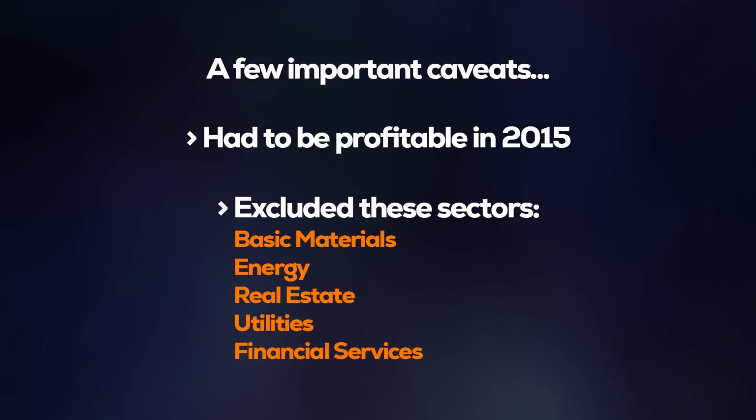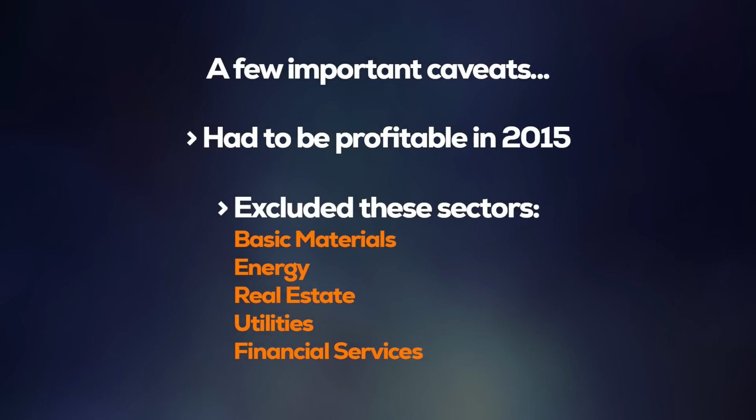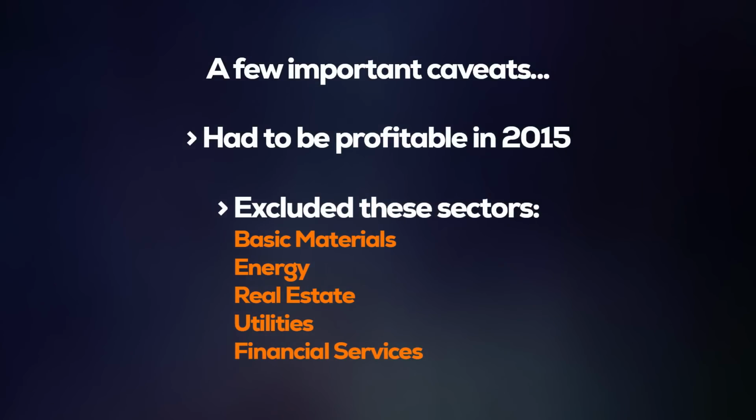Take the basic materials sector, which might include a mining company, whose entire success lives or dies on finding the next mineral-packed mine. Great if you're a geologist and want to read through their research papers, but not so great for us because they don't really follow normal business rules. These sectors are too dependent on things like the cost of natural resources, finding natural resources, and interest rates that they require their own specialist analysis. So those 500 stocks I used, they were all outside of those sectors, and 10 years ago, they were all profitable.